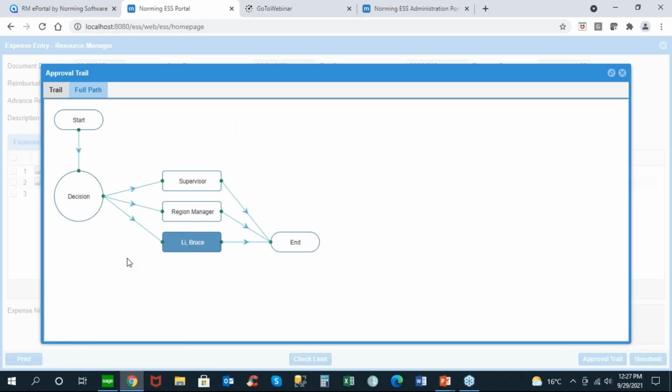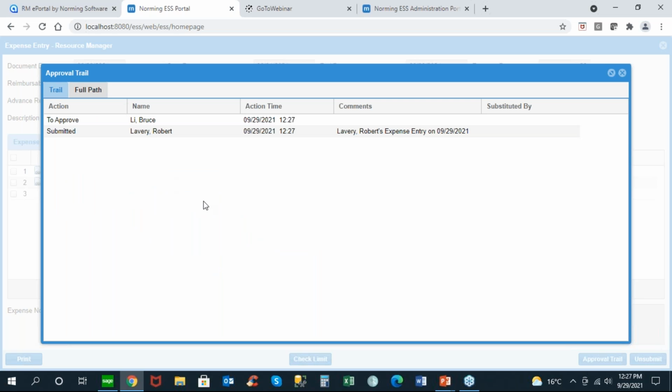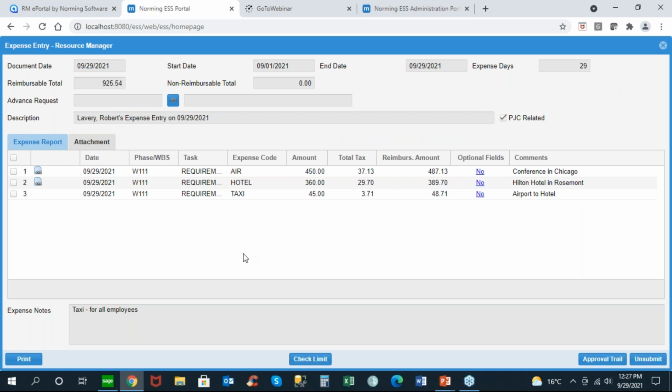But you notice that depending on the nature of the expense, I have created a workflow in the system that could either go to the supervisor and then end, directly to the regional manager and end, or to a specific employee. So the system will actually flow chart the workflow that you create within the system. Notice as well that we have substitute users. So we can substitute another person while we're away on vacation to take care of our approvals while we're out of town or unavailable. And the approval trail is visible, as I say, throughout the approval process.